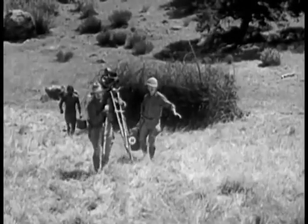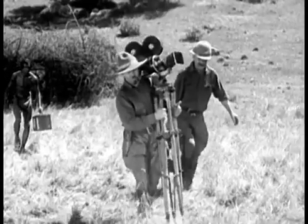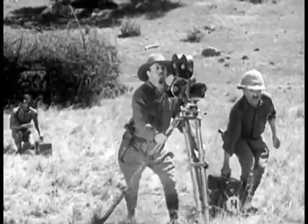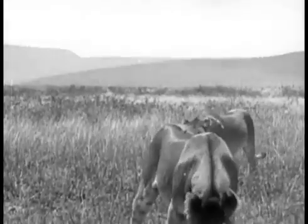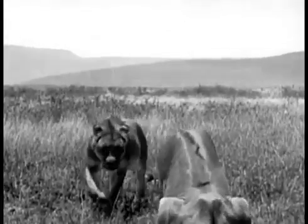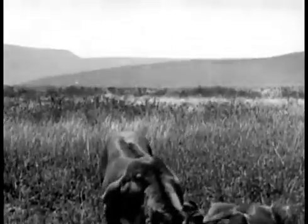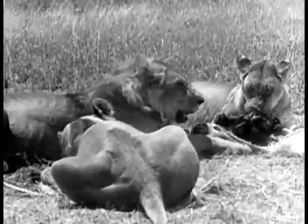Shooting the prowlers of the plains with a camera is much more difficult than with a gun and brings one in closer contact with them. There are no place cards at this feast, but despite their noticeable lack of manners, it is a remarkable fact that they seldom quarrel over a kill, but share it amicably.